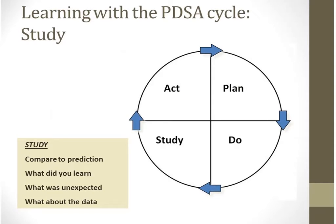And then you take a moment to reflect back. And when I said we often assume that we get the change we expect because we made a change, that's what makes the study phase of this cycle so important and so unique, because we don't always reflect back on, from our prediction, what truly happened. What is the reality of this? We assume we got the results that we wanted to. And so you're going to compare what truly happened to that original prediction, identifying those learnings, identifying what was unexpected, and looking back and reflecting back on the data.